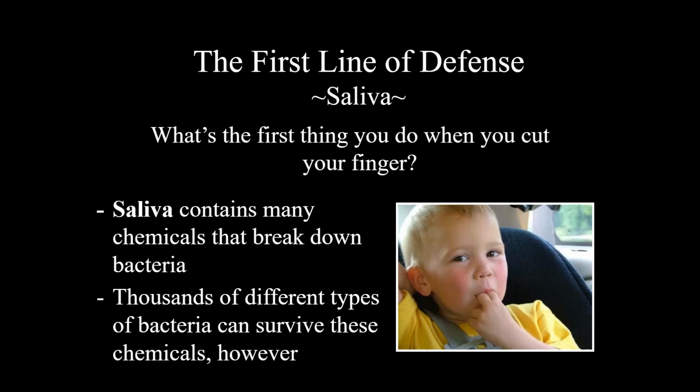So again, we have our skin on the outside of our body. That's like our shield against the world. But there's a ton of bacteria just hanging out on the surface of your skin. They're not really doing anything yet because they're not inside your body. But when you get a cut on your hand or your finger, now they've got an opening and they can swarm in. So the saliva has some chemicals in it that can help break down certain types of bacteria.